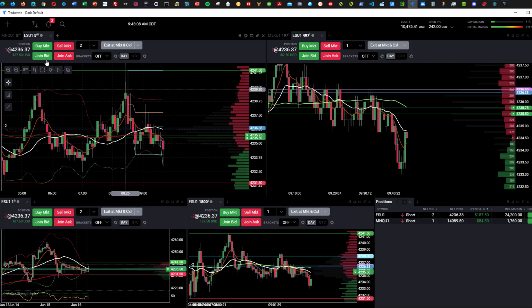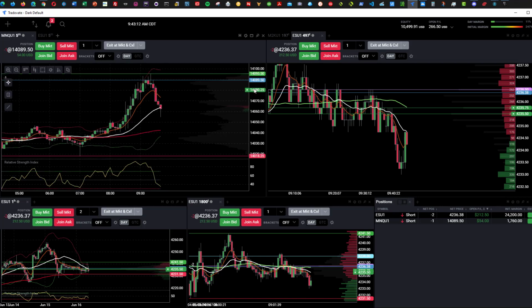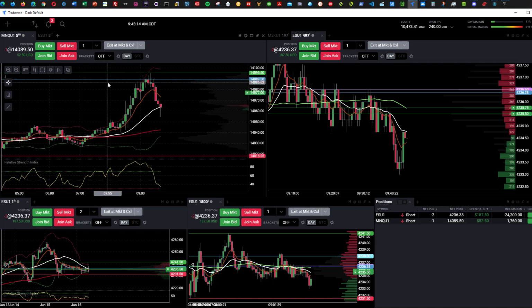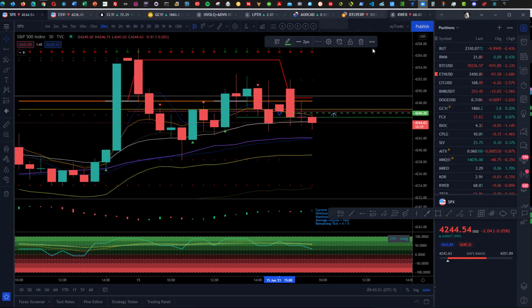So let's see where we're at. MNQ, we're going to move that down a little bit. Maybe make some more profit if we get taken out. ES did hit a level. Let's look on the chart, see what it's doing. All right. So it's stalled at this level, or here.